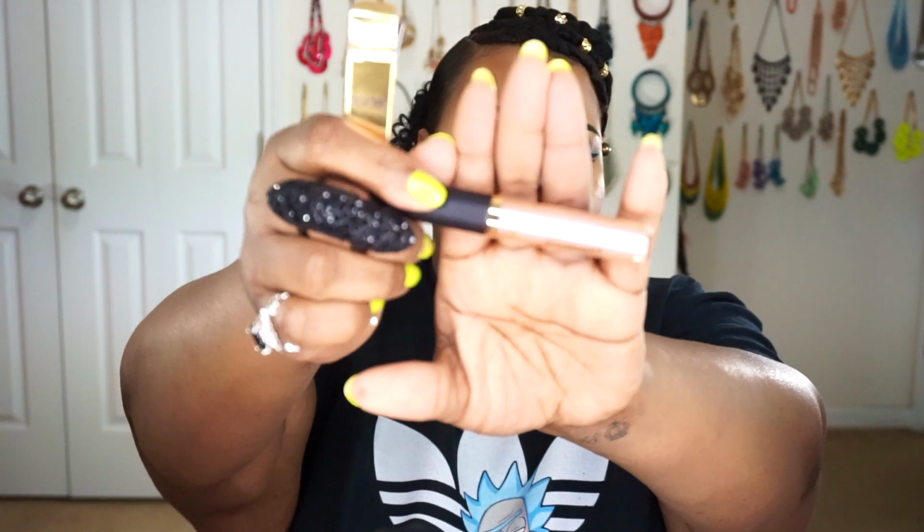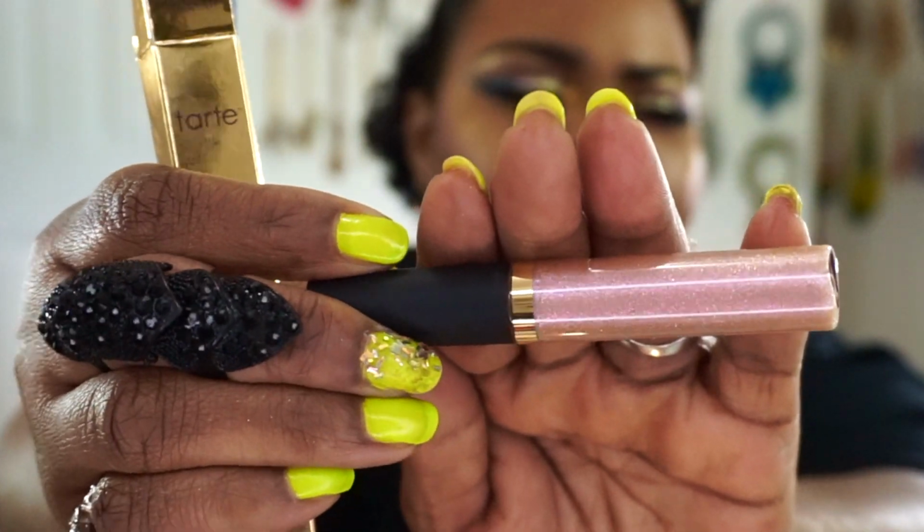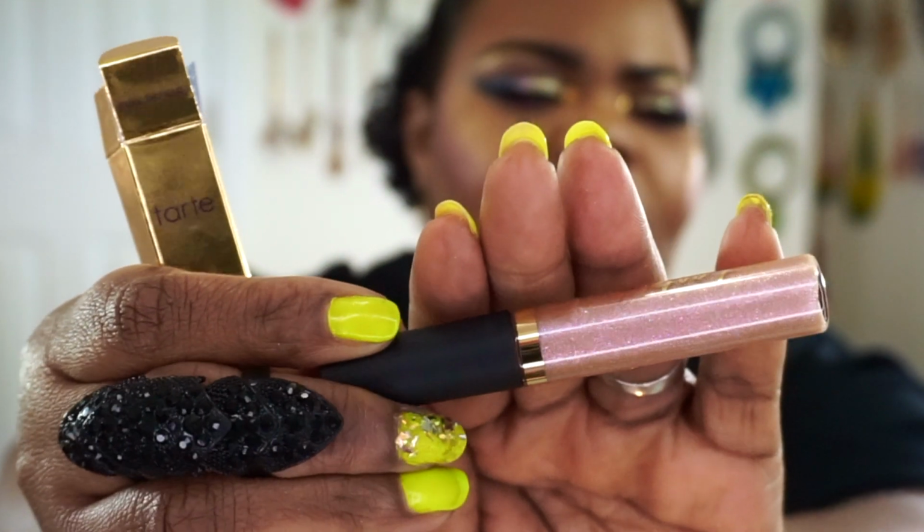The next thing that came in the box is this Tarte Glitter Lip Paint, and this retails for $20. This is pretty much a sheer lip gloss that's infused with shimmering glitter. The shade that I received is Insta Famous Shimmering Glitter. It has flecks of blue, pink, silver, and a kind of gold iridescent base. It's a really pretty lip gloss, and Tarte has nice lip glosses. They aren't too sticky and they don't dry your lips out. And again, this one retails for $20.